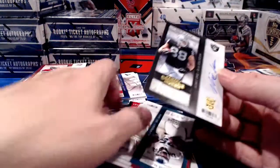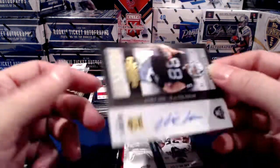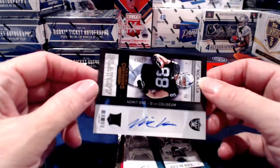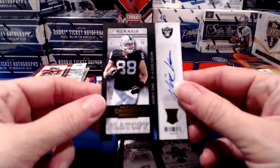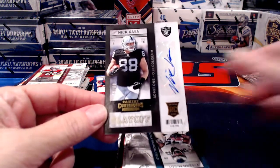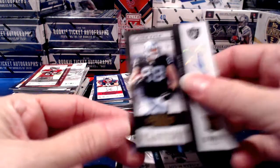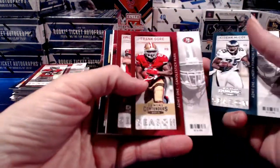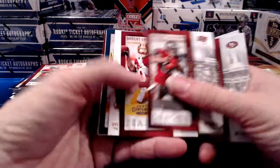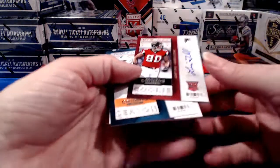Oh, wow. You've got back-to-back Nick Casa. Because there's another one, and this one is numbered to 99. If you can catch it, the numbering's right there. So, you've got 2 Nick Casas coming out back-to-back. Raiders are off to a good start. David, you make me laugh always when you do the Kenny Stills autograph. Because it is, you're right, it is just that giant K and the giant S.